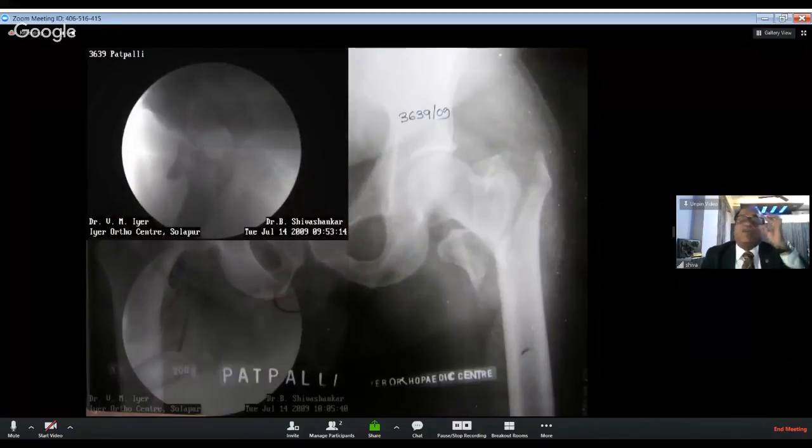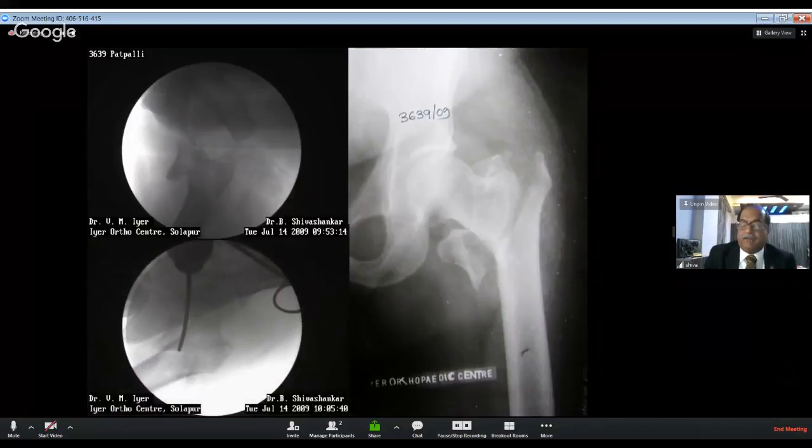This is one of the old cases. Sometime in 2009, I operated. You can see from the C-arm pictures. This is a 15 days old patient where the neck was almost hinged with the shaft, and I tried to reduce this fracture by many manipulations, but I couldn't get it.